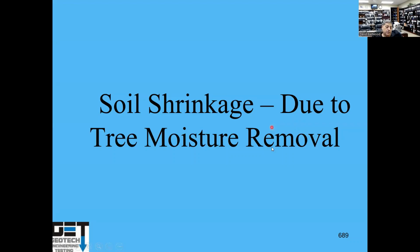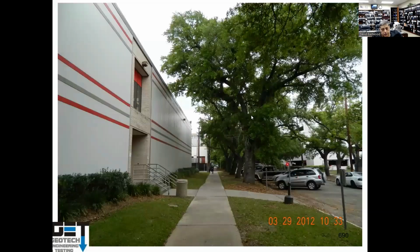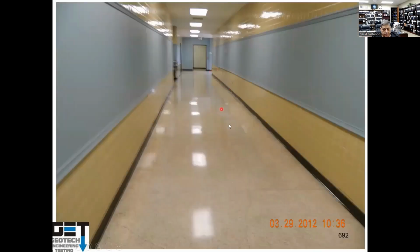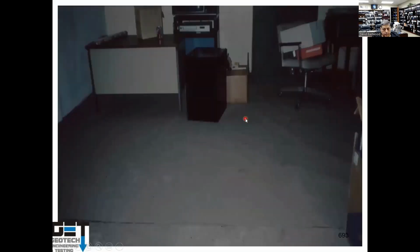The third way that trees affect foundations is called moisture shrinkage due to tree removal. So what the trees do is, if you've got trees out here, this post oak tree next to this building, downtown Houston, this is Houston Community College, they start sucking the moisture from underneath the building. And you can see the cracks. See the cracks in here? The whole side of the building is dropping because the trees are sucking the moisture out.